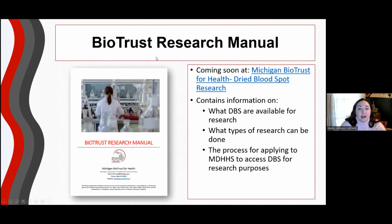I wanted to highlight that this is really new, it's actually going to be up on our website. I was hoping it was going to be up and online already today, but it doesn't look like the new web page refresh has hit yet. So it's coming very soon. We created a BioTrust research manual, and it's everything a researcher would need to know about using blood spots here in the state of Michigan, in detail about what blood spots are available, what type of research can be done, and the process for applying. So if you're interested in using blood spots, or if you have other persons in your lab who may be interested, we would encourage you to share this information with them and let them know that this is available.